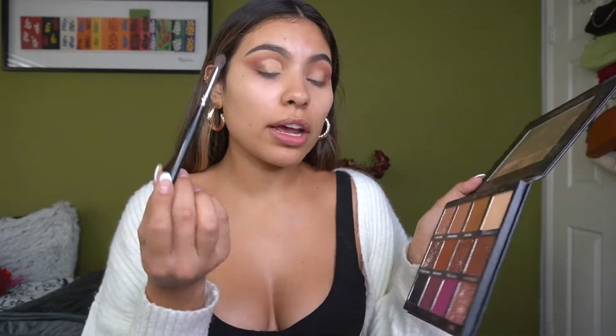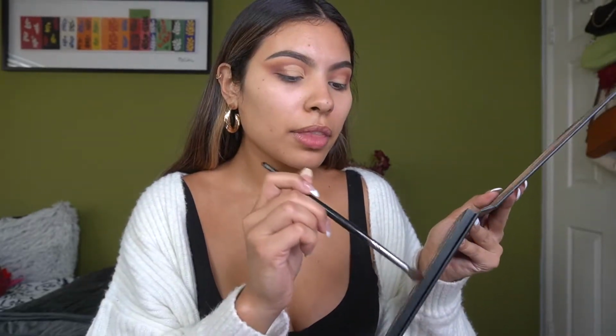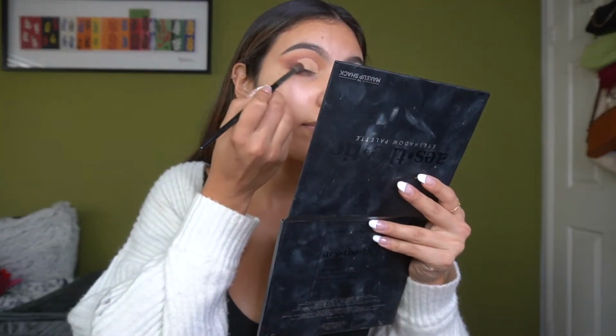And then to avoid any harshness that we did in concealing, I'm going to go back into that first brush that we had. Go back into this color right here, and I'm going to try to blend this out.